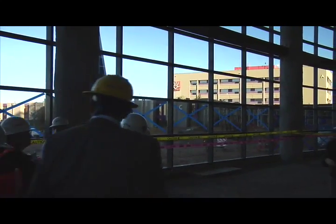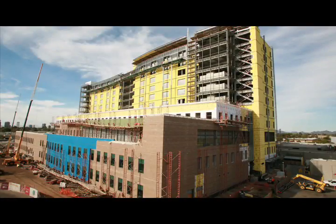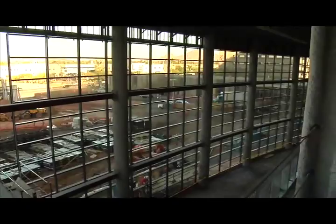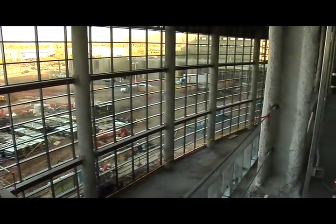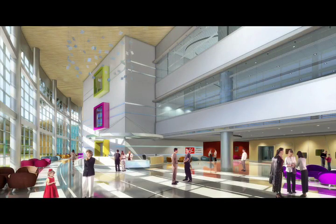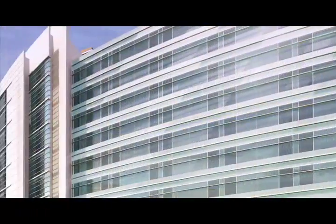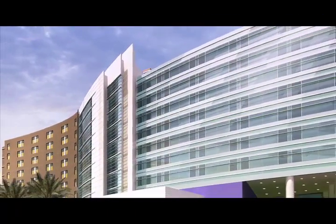Proud to announce that Phoenix Children's Hospital's $588 million expansion is at 50% completion. We have a 570,000 square foot facility here, which will bring the whole campus up to 1.1 million square feet when we're done. When you look at all of the buildings on blueprints, they're sort of abstract and you kind of know what it is. So as I walk into this building, I can see the various parts of it coming to life.